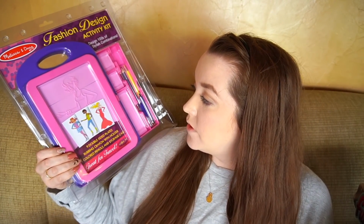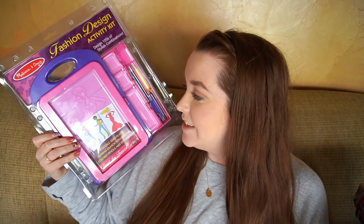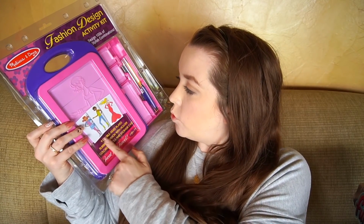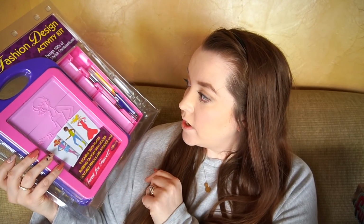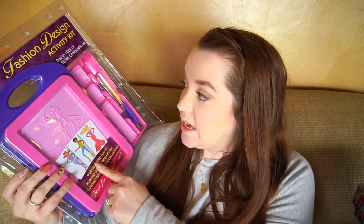So I'm sure a lot of us remember these. If you're a 90s kid, you probably do. I'm sure they were around even before then too. It's just these plates that have raised up portions on there so that when you put paper over and you do a rubbing, like a pencil rubbing, you get the effect of whatever it is, and you can swap the plates out to get different looks. I ordered this one. I'm happy with this one.